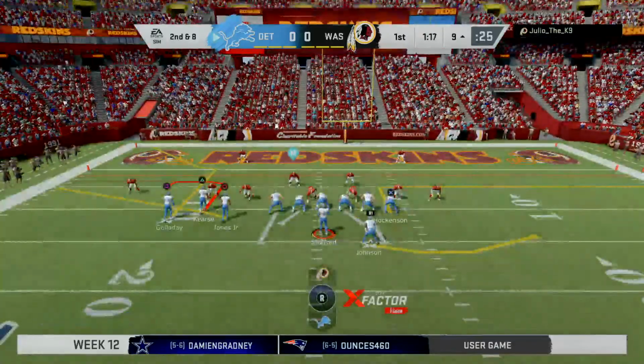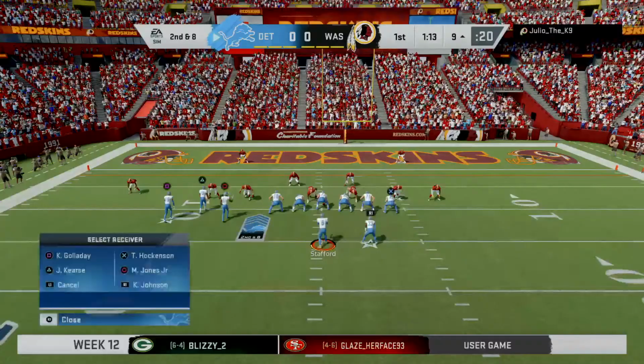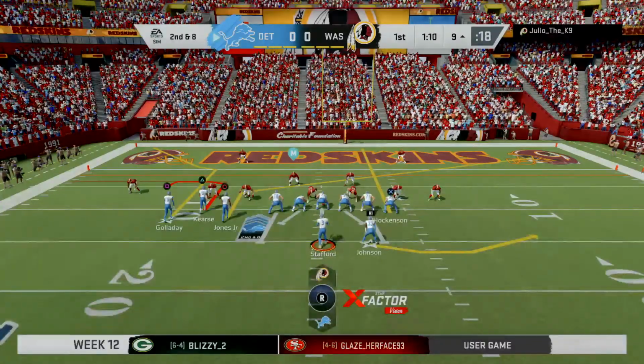Ready. The last run good for 2. Here's second and 8. Check. Hey, 54. Say Alpha. 56, right there. 56.